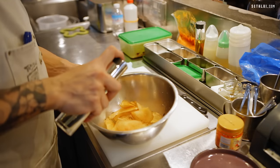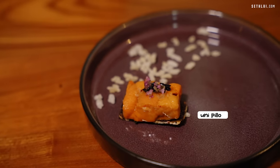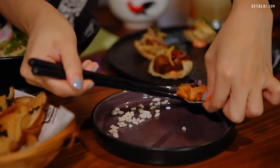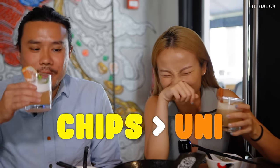It's Wagyu. Okay, that was not bad. Potato fried with Wagyu fat. It's alright actually, I think for uni, it's not cheap. I'm actually not a fan of uni. You don't like uni? No. I love uni. I like the chips more than that. Sorry guys, I'm a little peasant girl at a fancy shop.